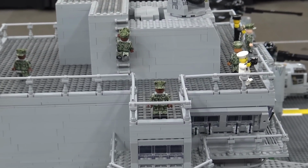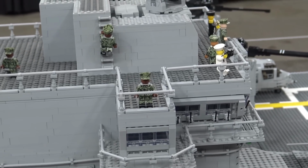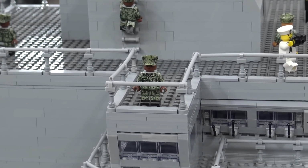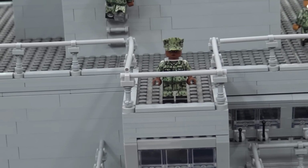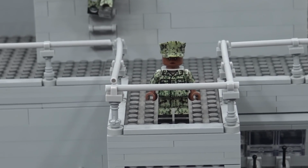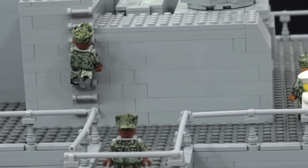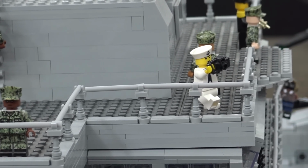So the green guys, these green and gray guys, those are actual current Navy uniforms. That would be a utility uniform that would be used by the Navy. And then for other crewmen, the guys with the camouflage helmets and stuff, those would actually be either aircraft pilots or aircraft crewmen.